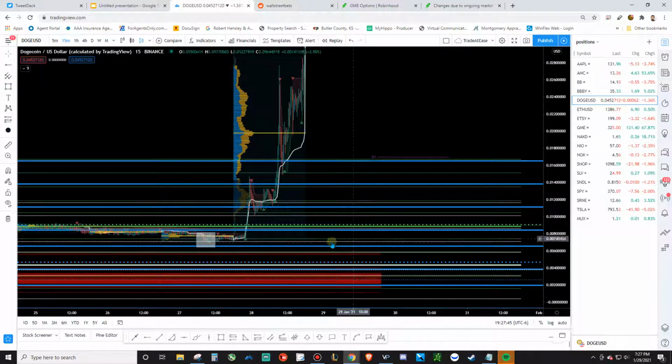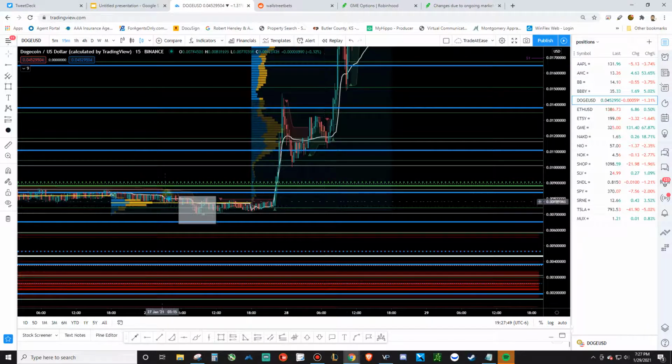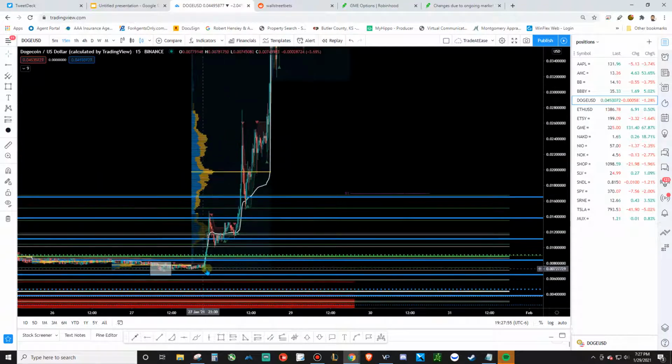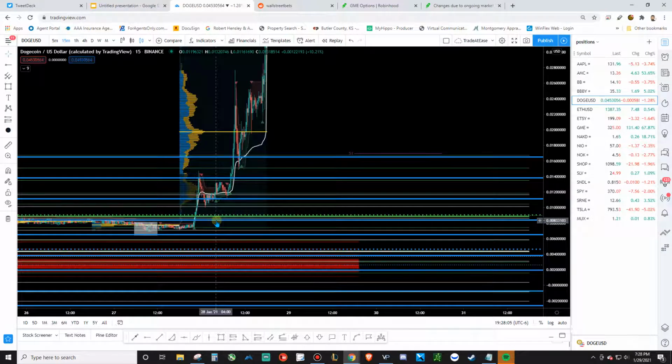I just couldn't wait any longer. I just hate this pattern right here. I hate when it just looks like an algo is trading it. I was just like, man, this thing's never gonna go. This is a stable coin, and of course yesterday it just decides to go crazy, which Wall Street Bets is part of too. That's probably why.